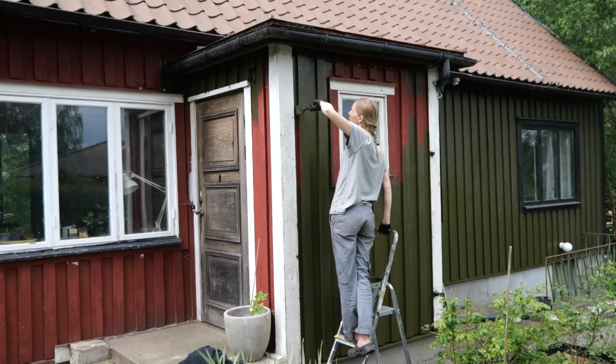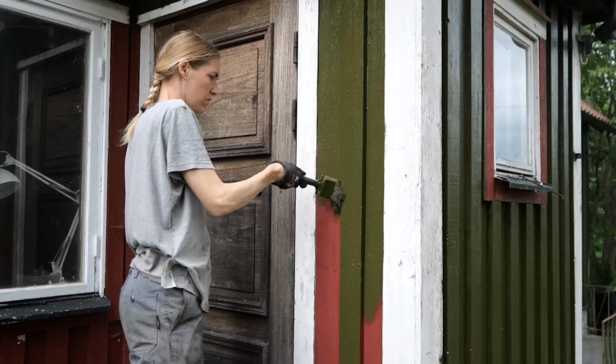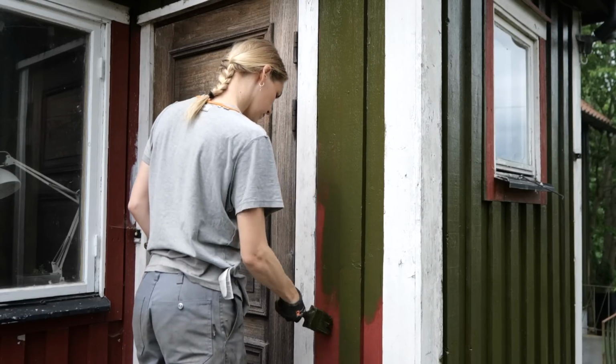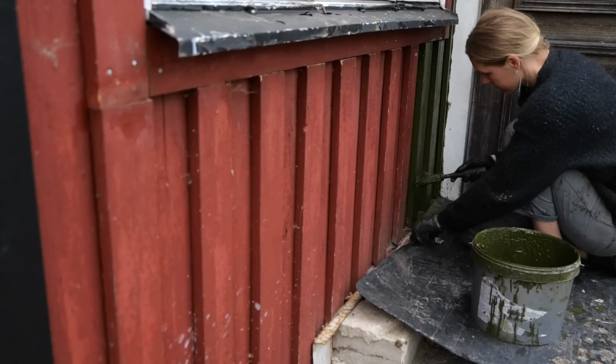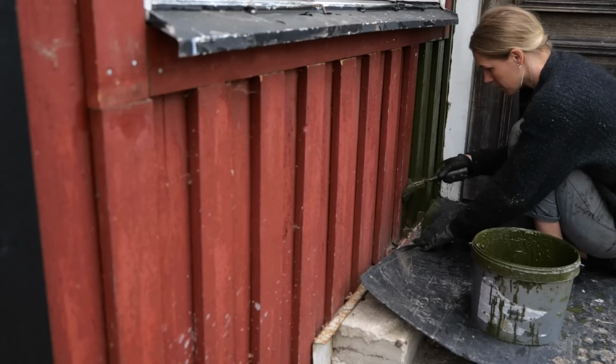If you haven't seen my previous videos where I've painted, I might need to mention that I'm using linseed oil paint instead of traditional paint. I'm using linseed oil paint because it doesn't contain anything weird, it's just natural, and other traditional paint contains plastic which pollutes nature, and that I don't want.